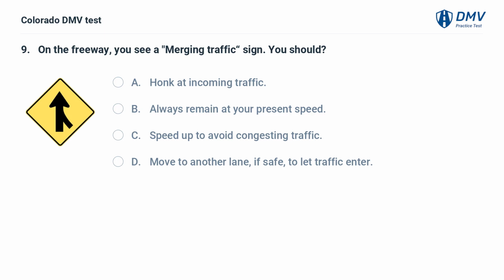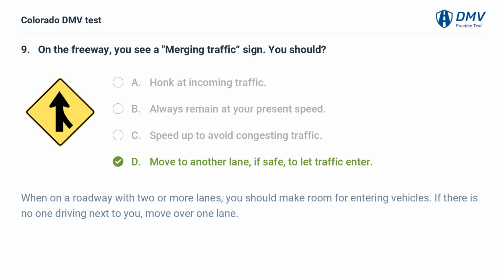On the freeway, you see a merging traffic sign. You should A. Honk at incoming traffic. B. Always remain at your present speed. C. Speed up to avoid congesting traffic. D. Move to another lane, if safe, to let traffic enter. D. Move to another lane, if safe, to let traffic enter. When on a roadway with 2 or more lanes, you should make room for entering vehicles. If there is no one driving next to you, move over one lane.